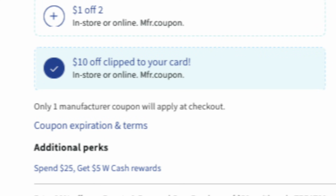Now, to answer another question, for those of you that might have that 7 off 2 that was in a recent insert, well, can I put that with the 10 off of 5? The answer to that is no. As you see, it says only one manufacturer coupon will apply at checkout. That is for both online and in-store. That goofy verbiage of one coupon per purchase, meaning only one will attach. So if you're trying to use multiple coupons on like one item, what'll happen, guys, is the register will only accept one, and that's why one coupon per purchase, that's what it means.